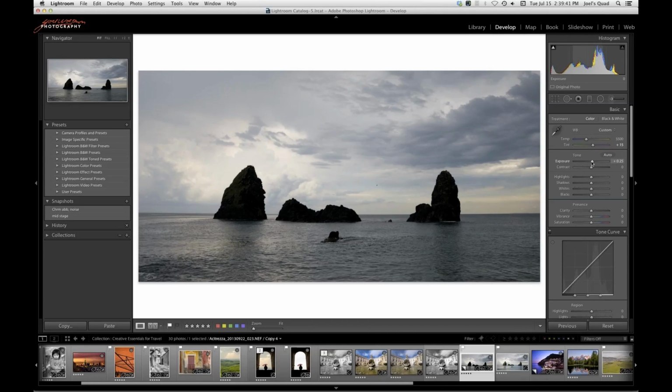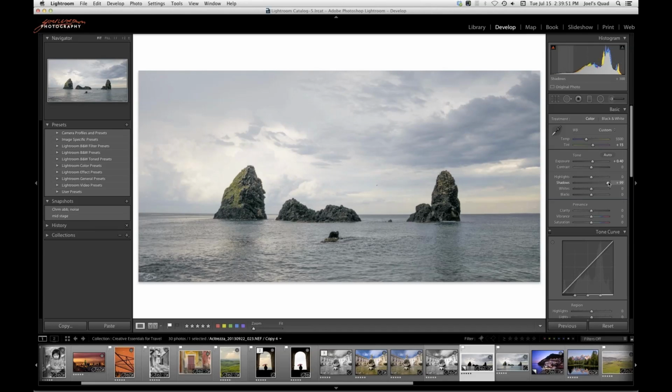So I'm going to move the exposure up just a little bit here. And this is kind of where the magic comes in with the raw image. I'm going to take the shadow slider in Lightroom here, and this is working on the raw data, and I can bring that up. Now it's still got that look of a flat raw image, but you can see that there is a lot of detail retained by the camera in the raw file.